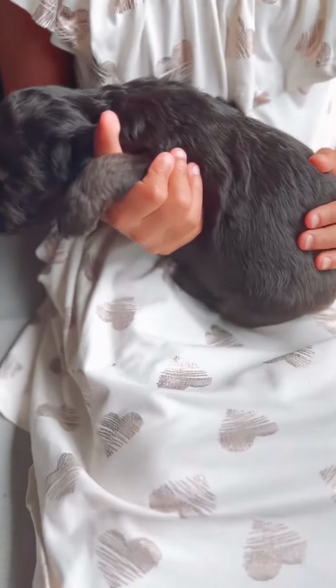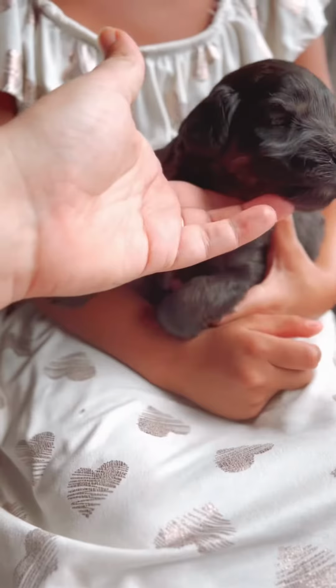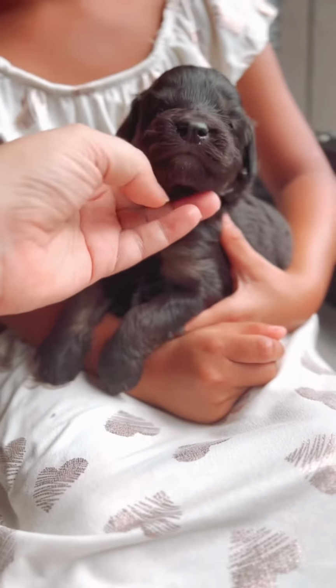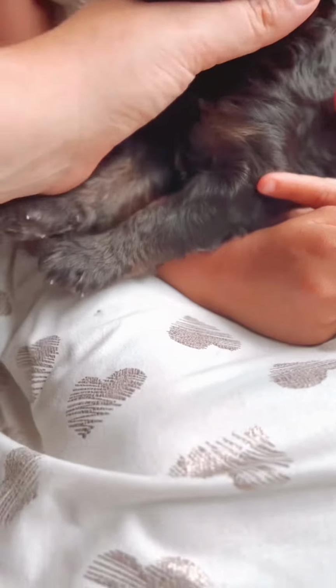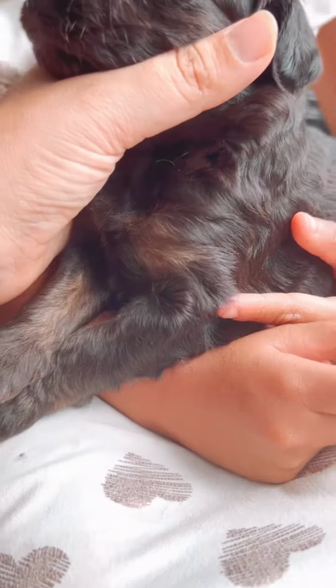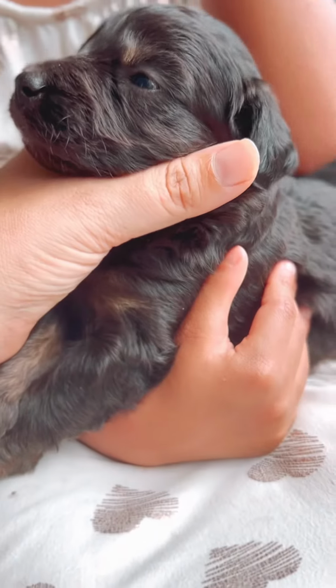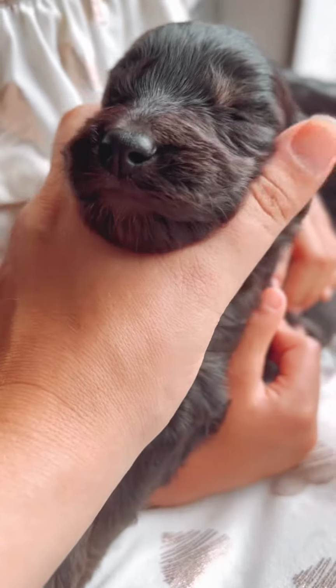This is Angelina. She is a black phantom Moyen Aussiedoodle female. And she is cute as a button, one of the tiniest girls in the litter. She has some really pretty phantom points that are coming through more and more. See those gold spots on her legs and chest and on her eyebrows.